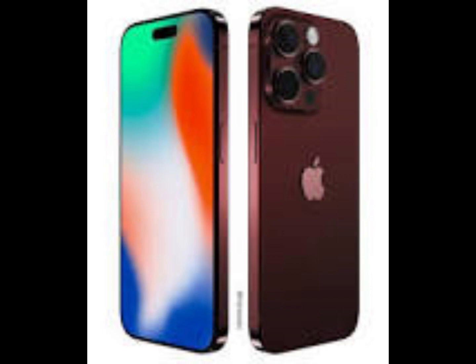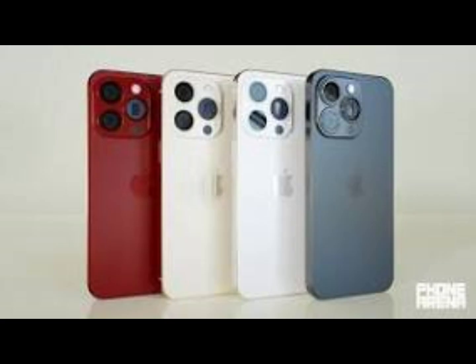The iPhone series has been at the forefront of smartphone photography innovation, and the iPhone 15 is poised to carry this legacy forward with even more advanced cameras and sensors. Multi-lens camera system. Rumors suggest that the iPhone 15 might feature an upgraded multi-lens camera system, possibly incorporating larger sensors, improved optical image stabilization, and enhanced low-light capabilities.